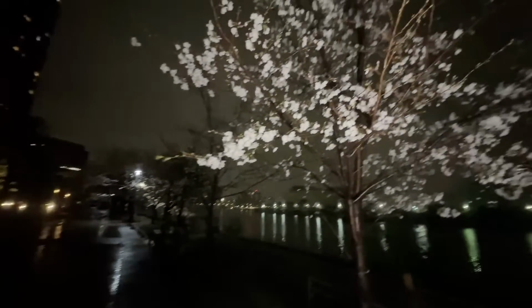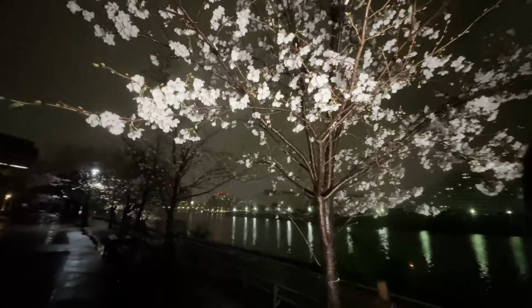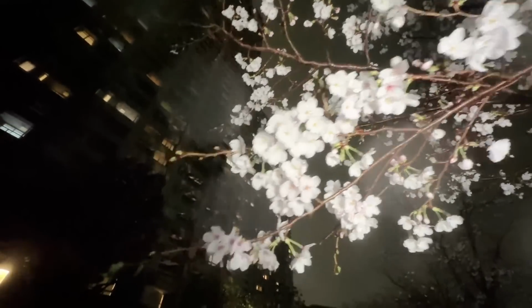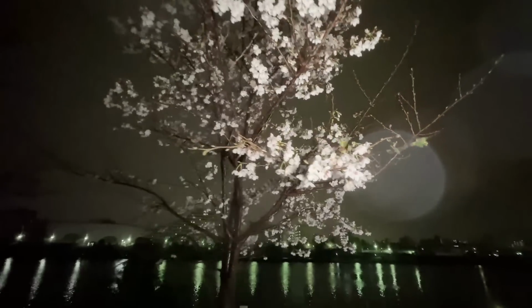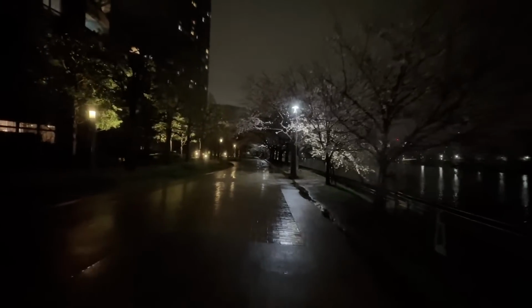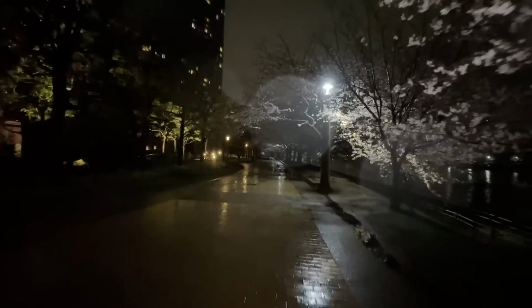This is a smaller Someyoshino tree that was probably planted in the last couple of years, but it still blossoms very well, and you can see we have a very impressive flow for a youngin'. Give it another 10 years. There's a tree in Fukushima that is 1,000 years old. You need a car to get there. That is considered one of the most important trees in Japan.